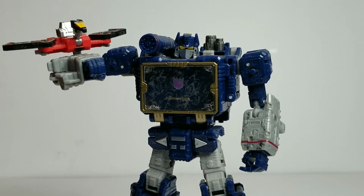I really do love it, man. This Soundwave figure is just awesome. I mean, come on, look at that detail, bro. Look at that detail. And I know people are like, oh, they gave him battle damage.